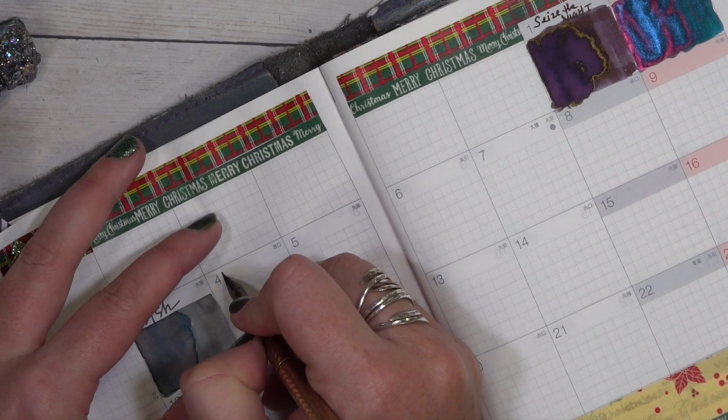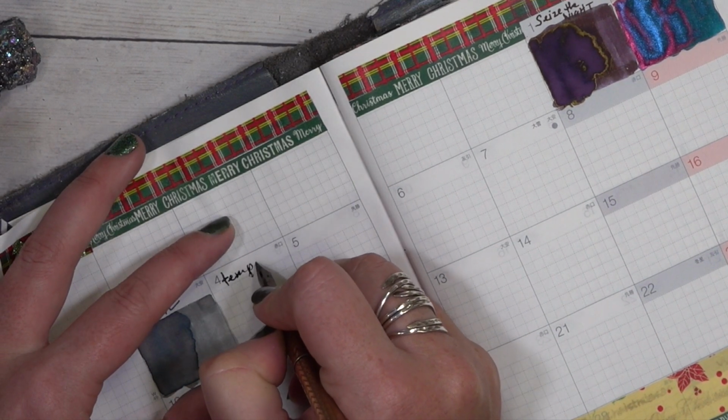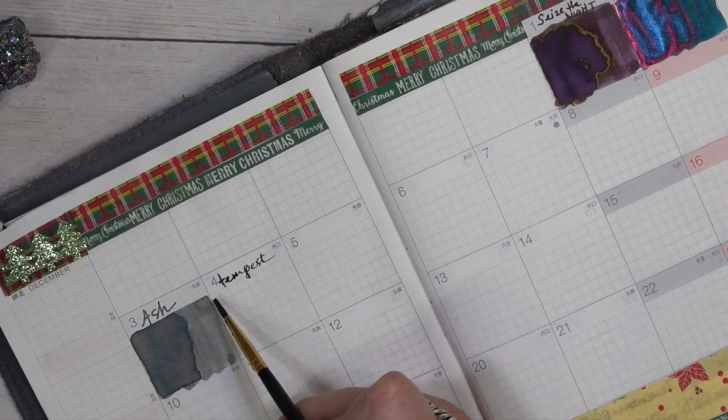Now I'm going to go ahead and use that same dip pen. I'm going a little bit faster here, so the ink is pooling a little bit more, but I'm okay with that because we can still read it.